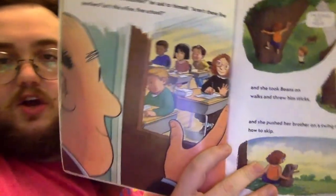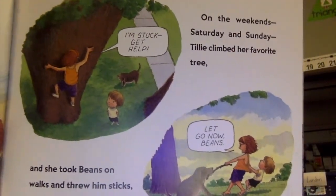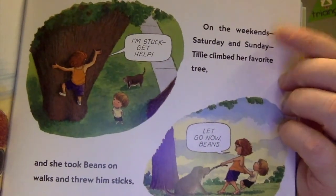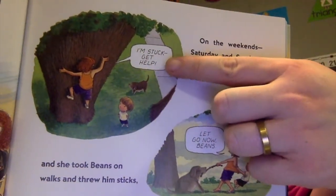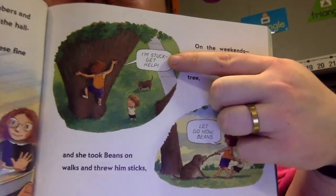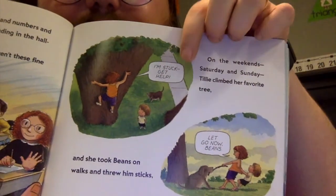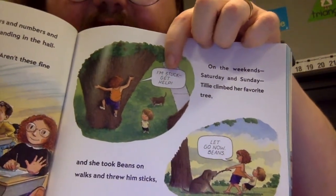Let's go ahead and take a close look at this picture here. We see what I'm talking about there. It wasn't up here in our words, but we do see an extra part here, one of our speech bubbles. That doesn't mean we can just ignore it. It means we have to go back and look and see what it says. And it says, "I'm stuck! Get help!"